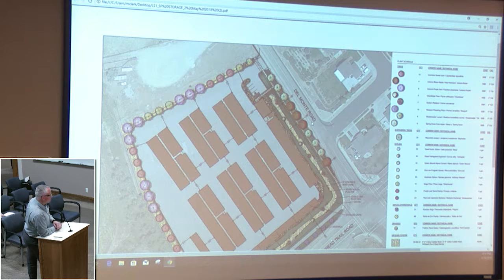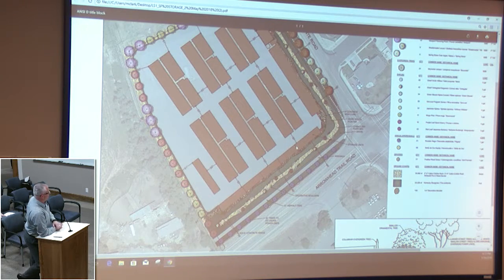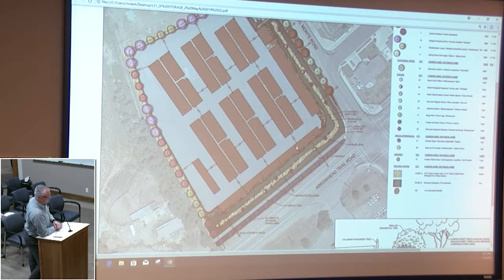Meaning then no signage at all on the walls? I think that's what we were, okay. Yes, so I think it'd be most appropriate to mention that as a condition of approval as well.